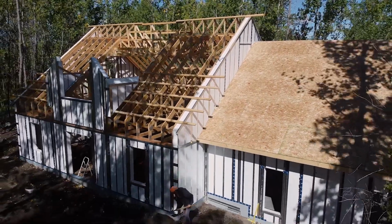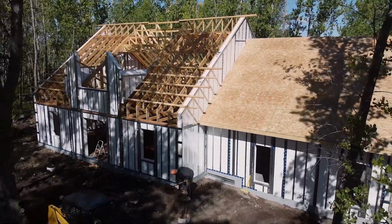Customer service at Greenstone is good. They're right there when you need something and they answer their phone calls whenever you have questions. I would recommend ICE panels, easy to work with, and it's a really well insulated home.